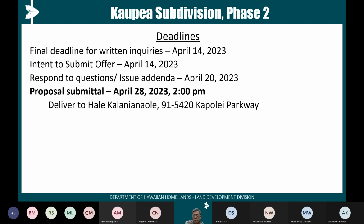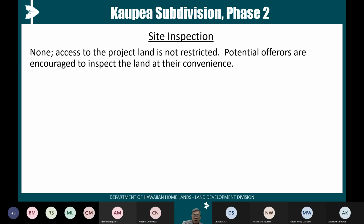Deadlines. The final deadline for written inquiries is April 14th. I intend to submit offers also on April 14th, and we'll respond to those questions by April 20th, with proposals due on April 28th. Please deliver to our DHHL offices in Kapolei, Kalanianaole. Any deliveries to any other address or received late, unfortunately, we'll have to reject. There is no site inspection scheduled. The lot is wide open, no fences, gates, or other restrictions. You're welcome to drive out and inspect the land at your own convenience.